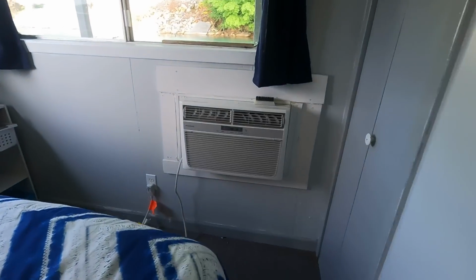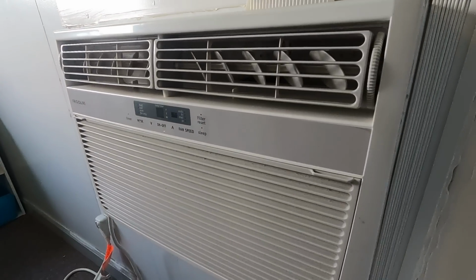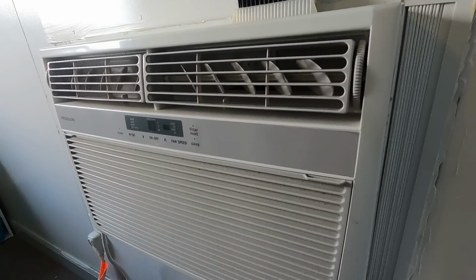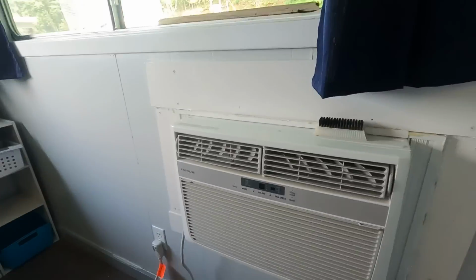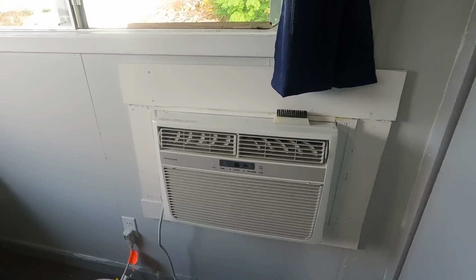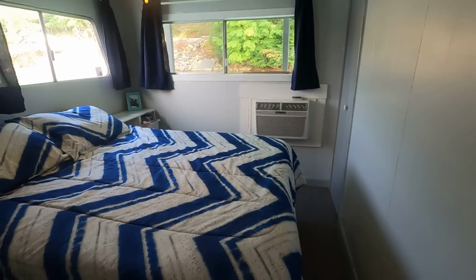Almost forgot to mention our Frigidaire unit here in the master bedroom. This one is an 11,000 BTU cooling capacity, and this one also has heat. It is about a 9,900 BTU heat capacity on this window unit or wall unit back here in your bedroom.